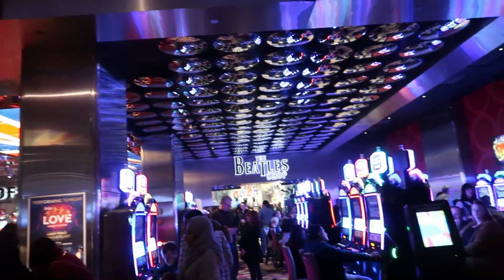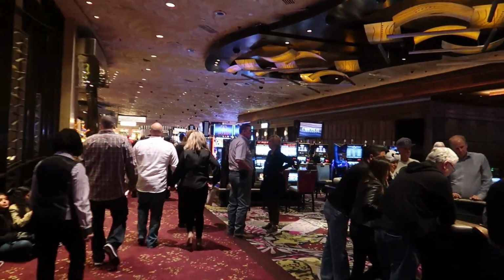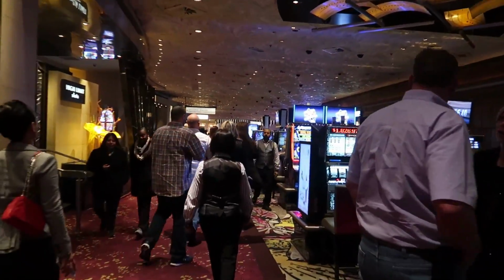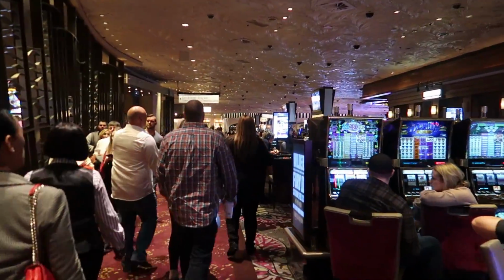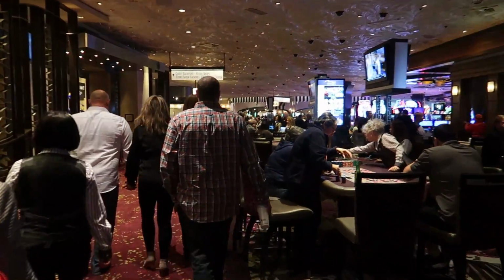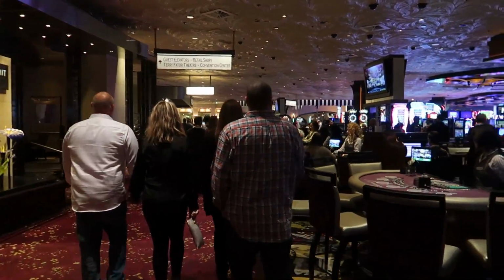So Beatles Love. Absolutely fantastic. Probably the best My Vegas free reward that I've used. So if you haven't used that one, do it. That show was phenomenal. Honestly, very good. I'm going to go meet the guys in the bar now before we head to our next bar. So I'll see you in a bit.